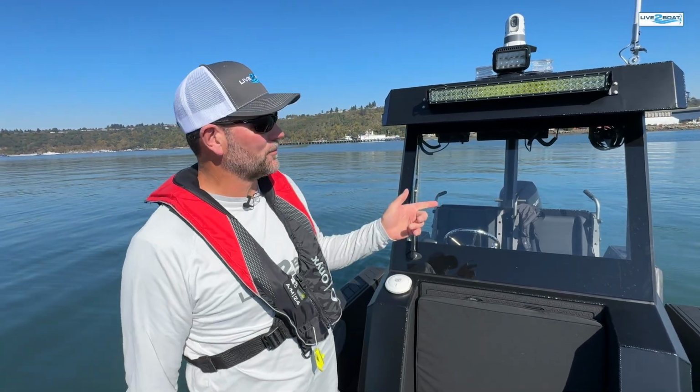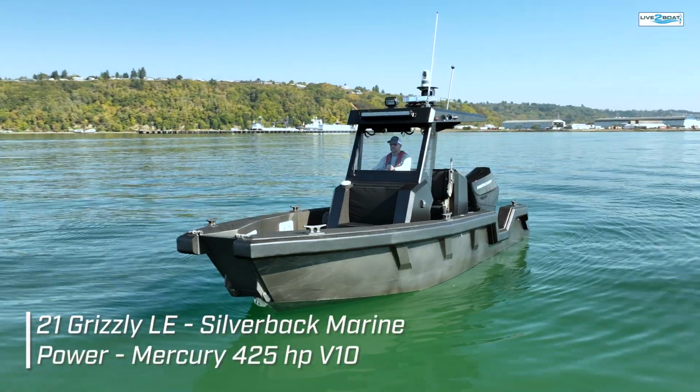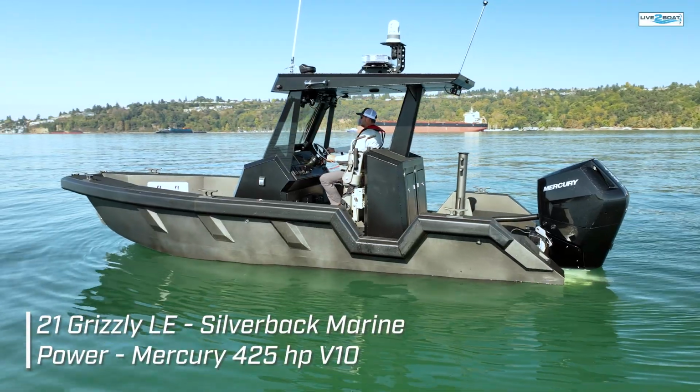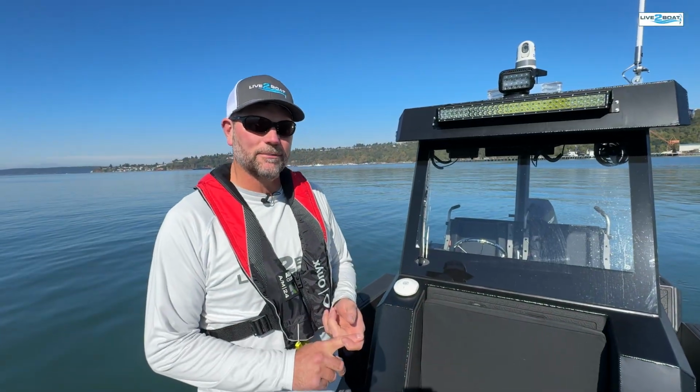We're back at Silverback Marine in Tacoma, Washington, where they just launched this incredible 21-foot law enforcement vessel that's headed for New Mexico. What's really exciting about this boat, it's powered with a 425 V10 Mercury. That's the newly released 425 that just came out this summer.